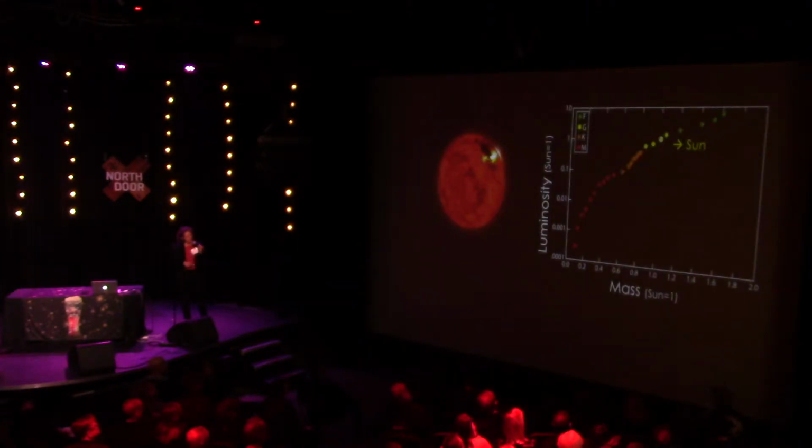And if you plot them up this way, where you have mass going in this direction, which is the normal way, the astronomers will be confused by this plot because we usually plot mass in this direction. But that's okay. Let them be confused today. It's your night, right?